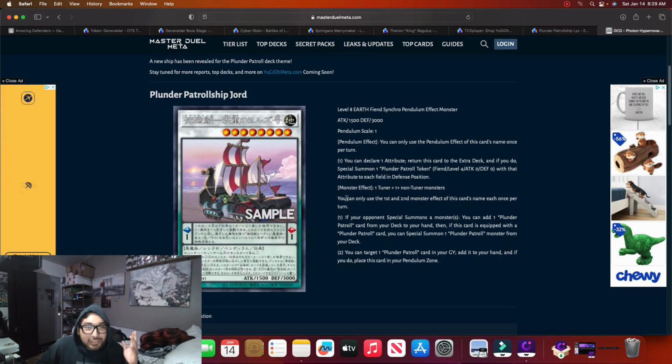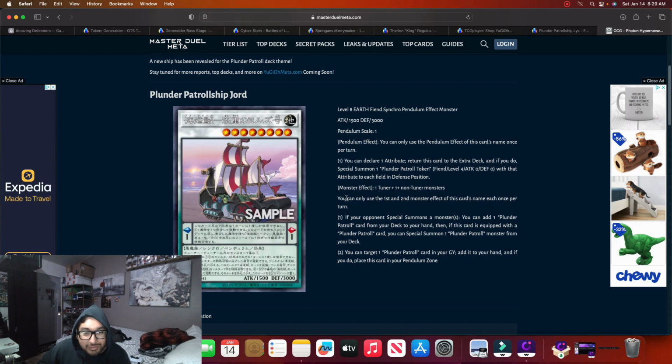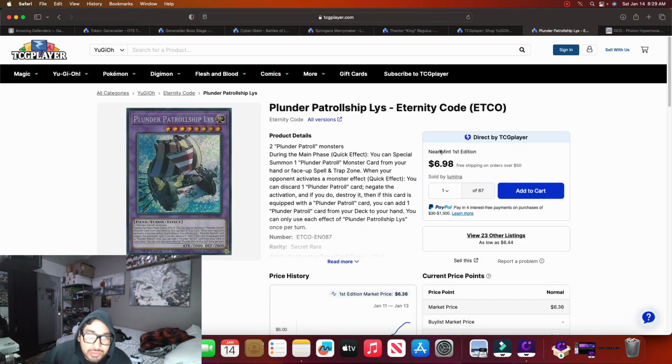All right, so it looks like it is Photon Hypernova, so that's why it's going up right now. Plunder Patrol Ship Jord is the new Synchro Pendulum monster that they're getting, and it's actually pretty good for the deck. It's not too good, but it is good. So yeah, that's why this card is going up.